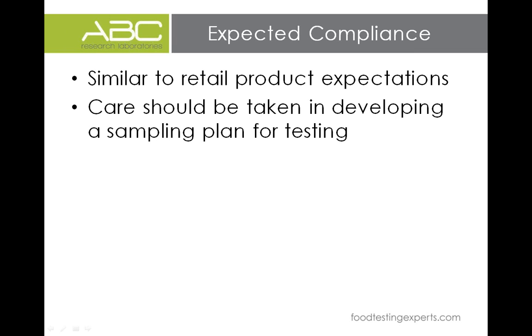All right, so expected compliance. We've talked about how this guidance is going to come out towards the end of the year. Everybody that has 20 or more locations is going to be expected to comply. So what does the FDA expect as far as accuracy, as far as true compliance, getting all of your information together and having it ready when that due date arrives? As you can see, they want calorie counts, and then they want all of that additional nutritional information to be available if requested. So it's really similar to what retail products are expected to provide in the marketplace.